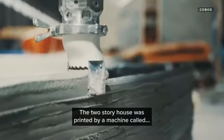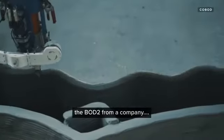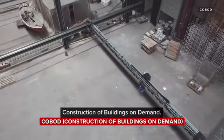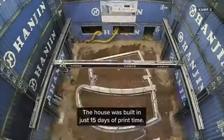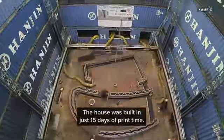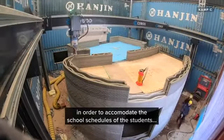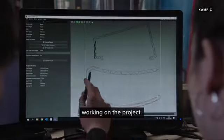The two-story house was printed by a machine called the BOD 2 from a company called Cobod, which is short for Construction of Buildings on Demand. The house was built in just 15 days of print time, but those 15 days were spread out over several months in order to accommodate the school schedules of the students working on the project.